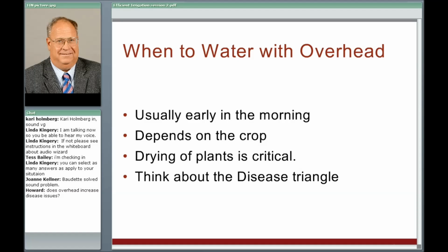It depends on the crop. We have to be very, very careful. But the bottom line is, we want these plants to be dry as soon as we can. I mean, the worst thing that we can really do is to start irrigation at 8 in the morning, 9 in the morning, when they're just ready to dry off, and extend that time that they're wet.